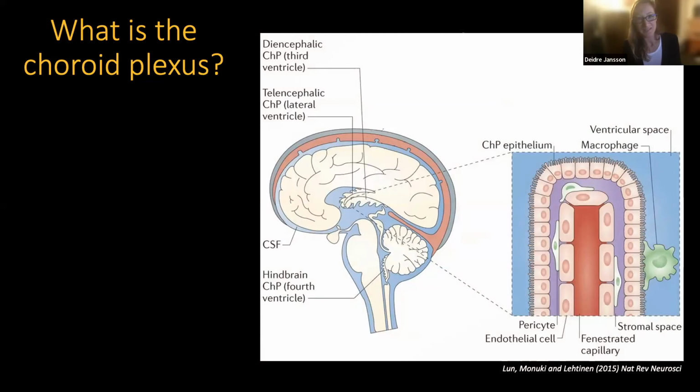The choroid plexus, like I said, is highly vascularized. It sits inside the brain ventricles. There are 4 ventricles in the brain, and it makes the majority of the cerebrospinal fluid. It does this through these ciliated epithelial cells. So this is the CSF space, and these are the ciliated epithelial cells, and the cilia help to push the CSF into the ventricular space. And it surrounds this stromal tissue, again, that is highly vascularized.